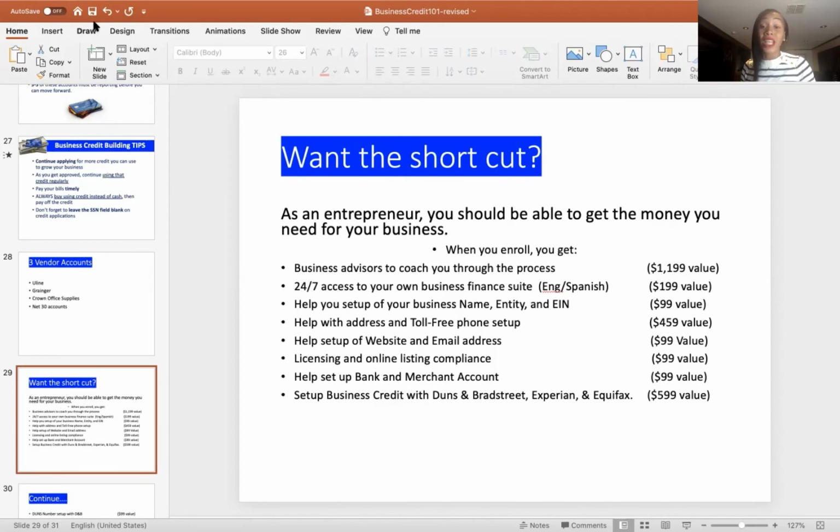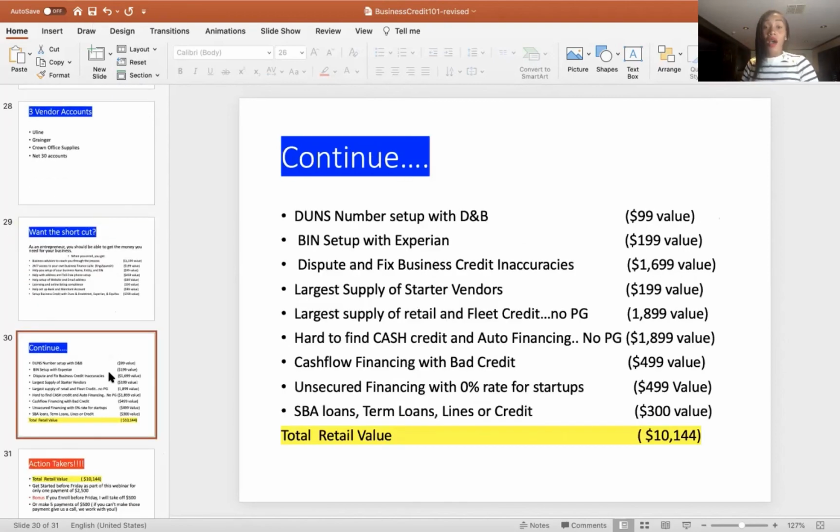We also help you set up a bank and merchant account, and set up business credit with Dun & Bradstreet, Experian, and Equifax. The DUNS number set up with D&B, the BIN set up with Experian. We also dispute and fix your business credit inaccuracies, at a value of $199. Guys, you know what that's worth, to have someone help you dispute and fix your business credit inaccuracies?